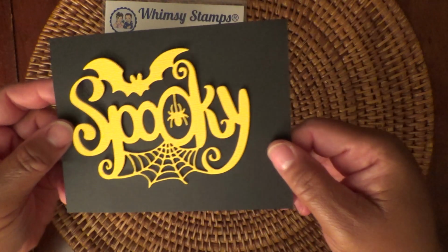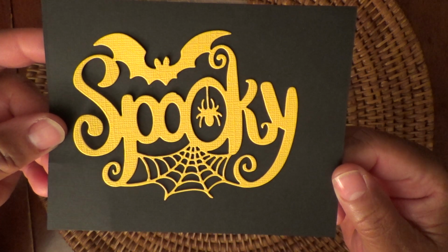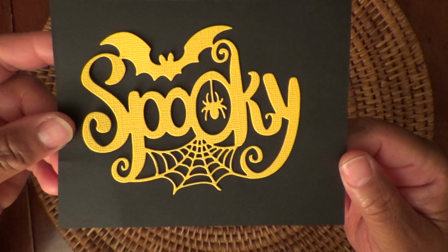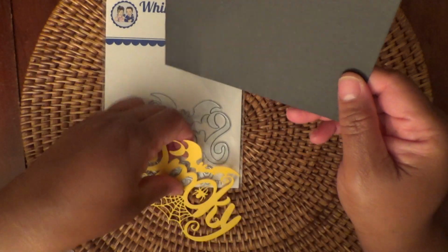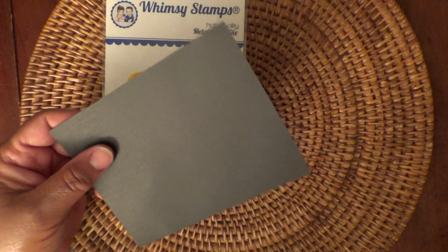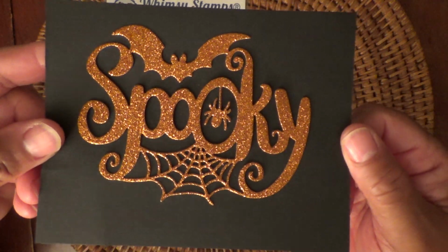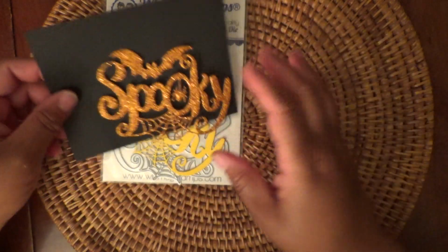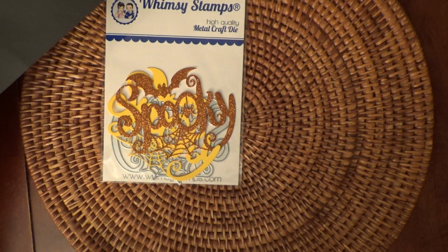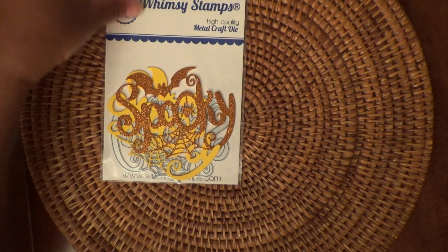So here it is. Isn't that awesome? And look at the detail in it. It's really a good die. I can't wait to use it coming Halloween time. And there it is in the orange glitter paper. And I think that's all I have to show of that one.